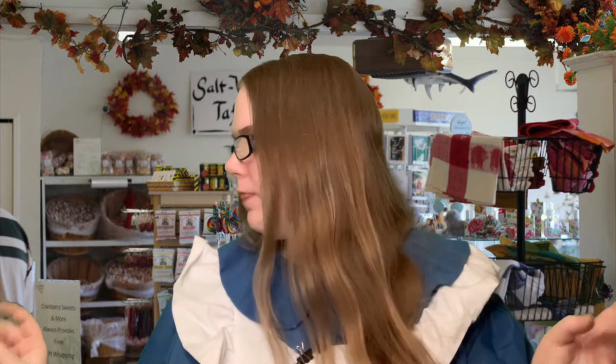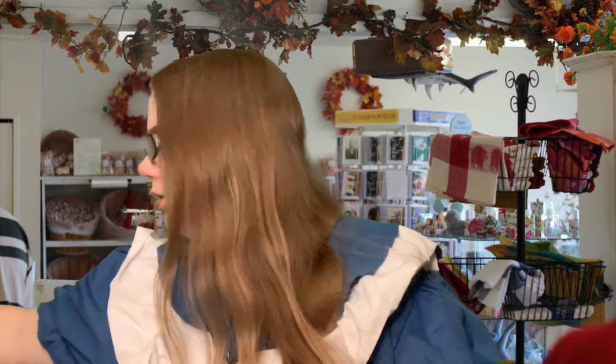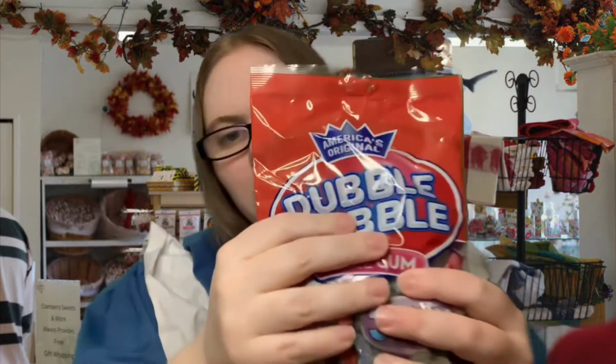Let's see. Let's start off with a classic. Serving size is only one piece, I guess. This bag comes with about 18. Three fruitastic flavors. Double bubble bubblegum. Apple, watermelon, and grape. Feeling very simple, but I think throughout the day it could help kind of clear your palate.